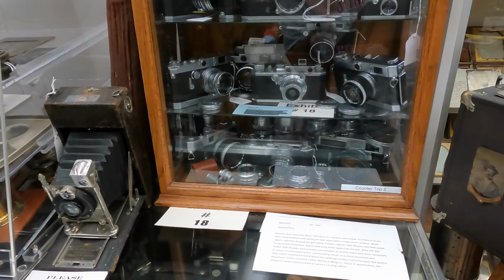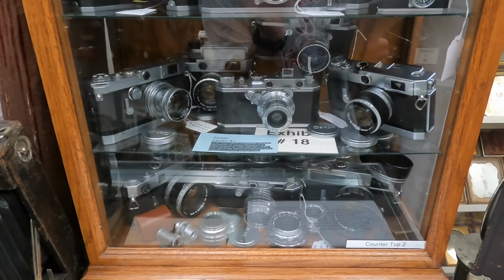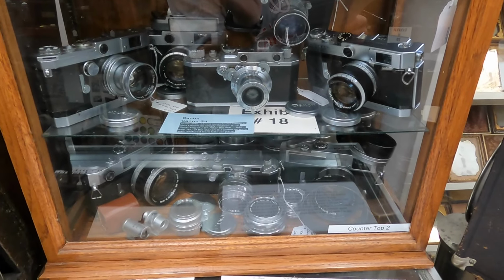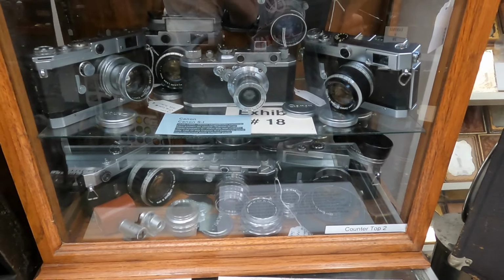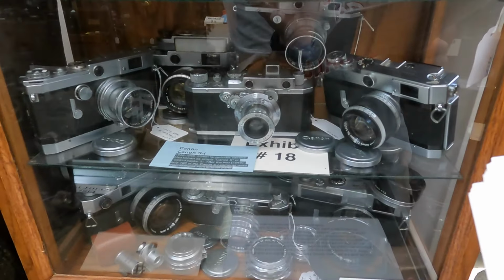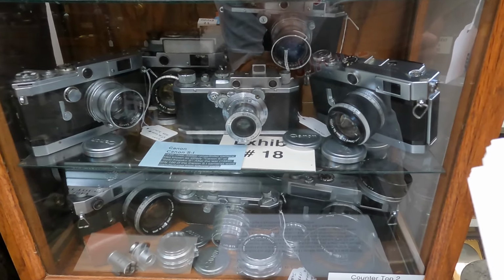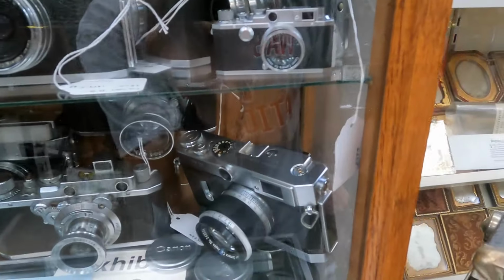So jumping ahead, exhibit number 18. This is from 1945, and this is from Hiroshima, Japan. And after the explosion, Canon, a Japanese company, made some of their cameras from leftover parts found in Hiroshima. Wow. The Canon S1, only one of 100 made from Hiroshima parts. It's behind glass because it remains slightly radioactive. Wow. There's a little mini camera right there.